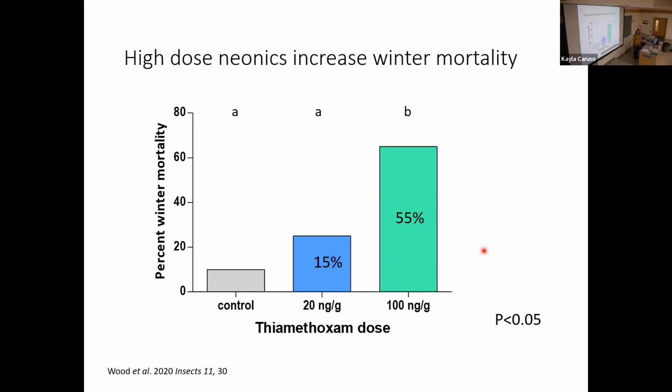So this 15% increase is not statistically significant. But if you're a beekeeper, I think a 15% increase in your overwinter loss would be significant to your bottom line. So it does perhaps raise concern. So 20 nanograms per gram seems to be sort of the upper threshold where we're going to see colony level effects of this pesticide exposure. So is that 20 nanograms per gram realistic in terms of what we see in the environment in Saskatchewan?